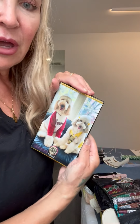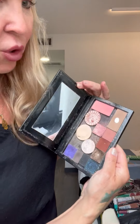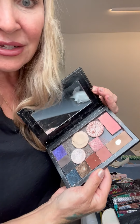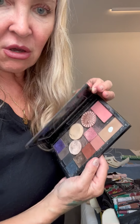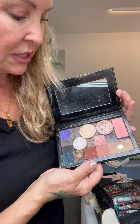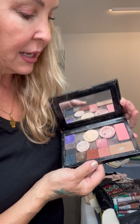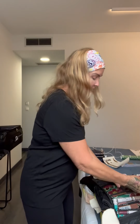And then this is my own design of a makeup palette. Those are my dogs. And then you open it up, and I've got all the colors. I could do a full face of makeup, get ready for a photo shoot with this. You have contour, highlight, blush and various shades of eyeshadow and highlighting. That says 49 Winchester. My dogs are wearing a 49 shirt. But this is my own design of makeup palette, and I do believe that less is best.